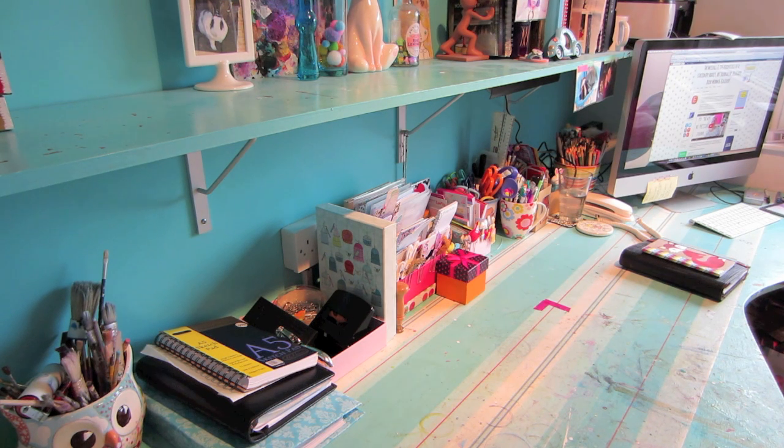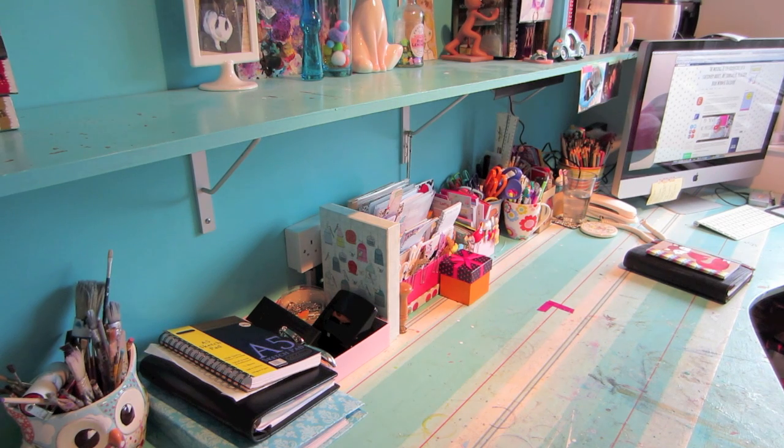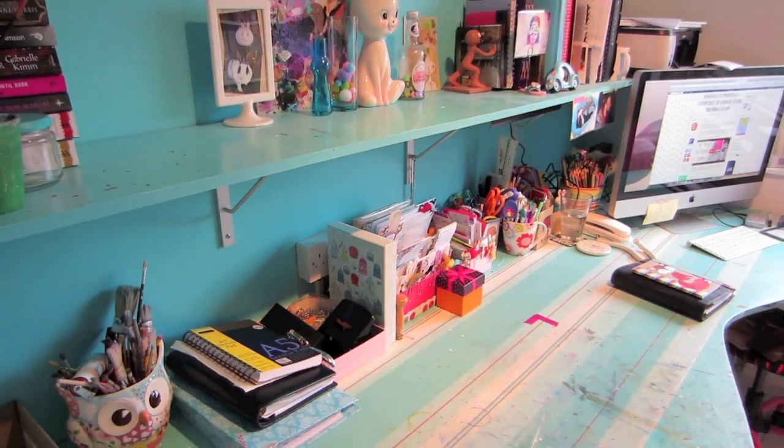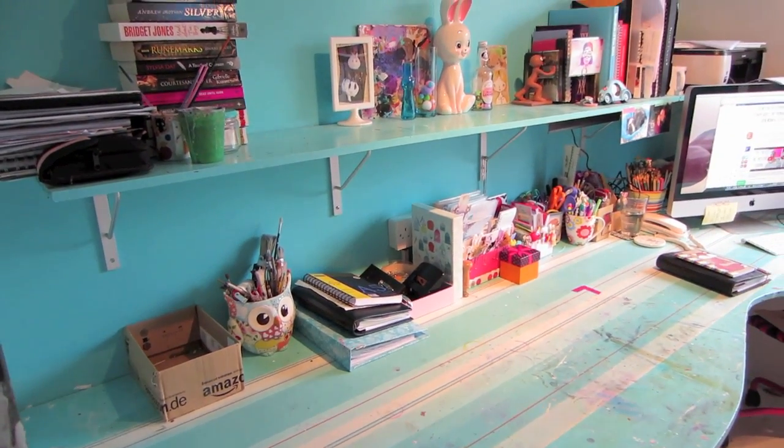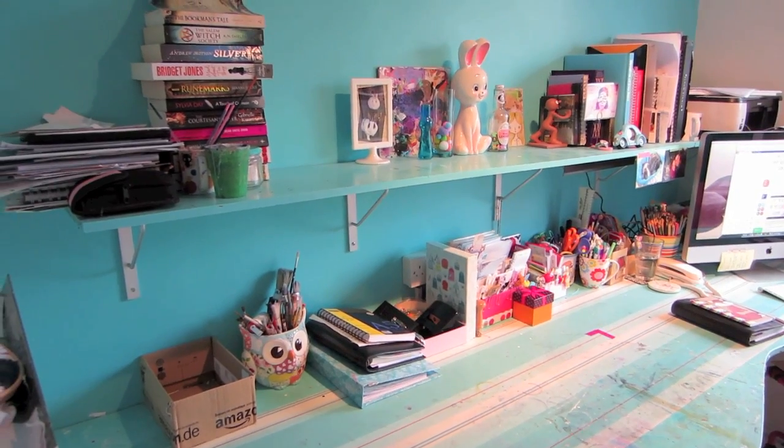So here we go. I've stood you on the far end of my desk so I can give you a bit of a look around at kind of the overview of my desk. Not everything is in, so I'll just bring you back a little bit. So there you go. You can see my entire desk there.